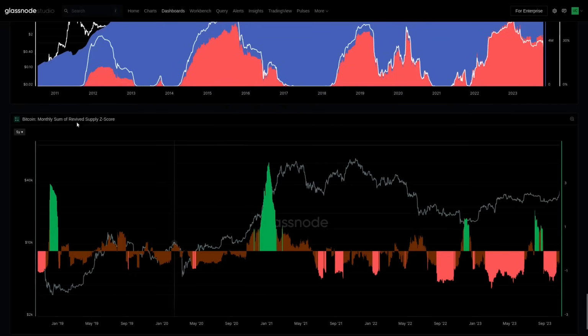And the last one is revived supply. So this is looking at coins older than 1 year that are coming back into the fold. Now, what I've applied here is a Z-score. I like to use Z-scores when we're looking at things like transaction volumes or anything where I'm looking for a statistically meaningful value. Now, in this instance, I'm using a 2-year Z-score. Why do I use 2 years? Well, historically, Bitcoin moves in 4-year cycles. If I did a 4-year Z-score, I'm going to be comparing the amount of old coins being spent to both a bull and a bear.